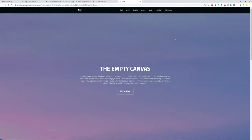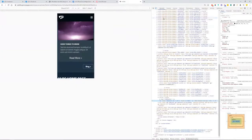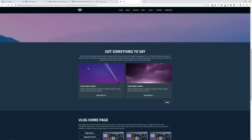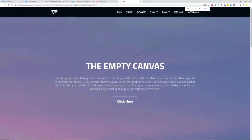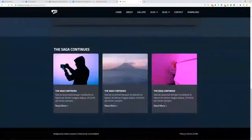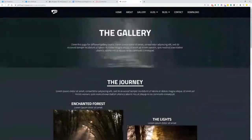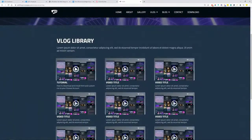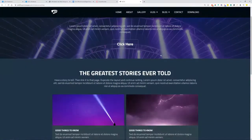Awesome. So what you're seeing here is an empty canvas website that is created on GroovePages. As you can see over here, GP styled element. And not only that, this whole site is actually available for you to download. And not only one page, but the about section is also styled nicely. The gallery page is styled nicely. You have nice looking images over here. You have a vlog page over here with different videos that you can do. So you can take this actual template of this whole website and pop it onto your builder, and you actually have a great looking website immediately.